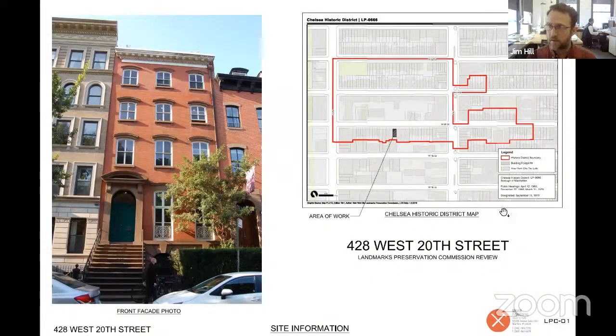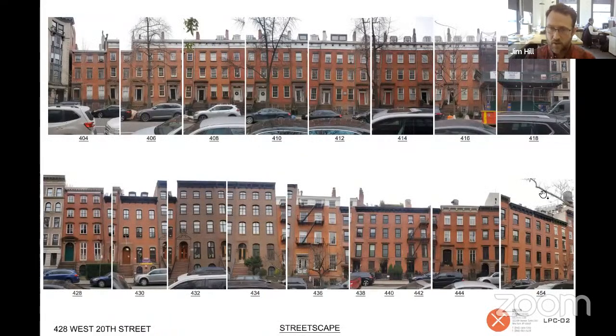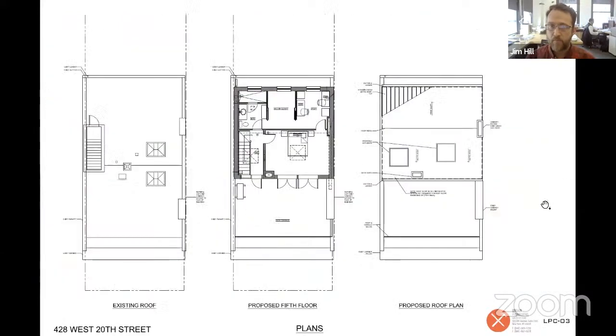I'll dive right in here. Let me adjust my screen a little bit. There we go. So you can see here the existing front facade and the location within the historic district. The front facade will remain completely untouched throughout the job. The project here is in a streetscape going from the eastern end, 404, down to the western end of this group of houses. Ours is 428 right here. The existing roof on the left, we have a pitched roof pitching forward and back with a ridge in the middle, a bulkhead, and a couple of skylights.